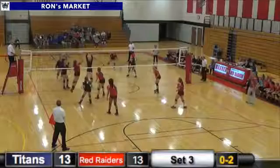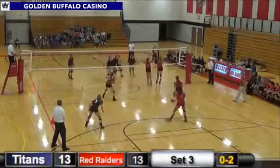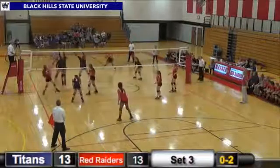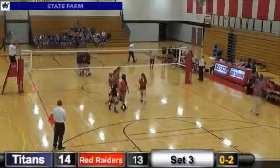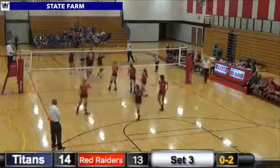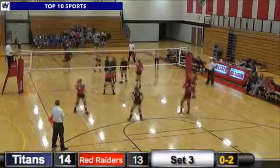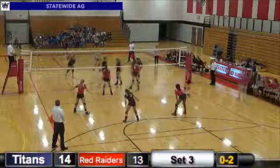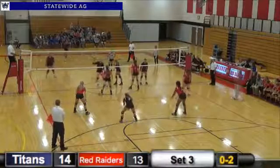Dug out by the Red Raiders. Sukup with a little tip. Denning gets there in plenty of time. Folliber with the tip. Red Raiders were there for that one. Down the line and out. Sukup had a nice line right on the line. It was out by at least 6 to 8 inches for sure. Clark up to serve for the Titans. The Titans have now taken the lead.